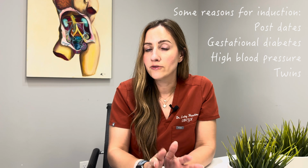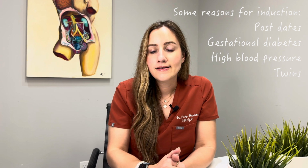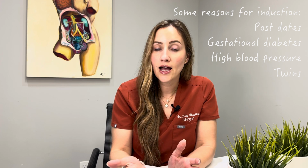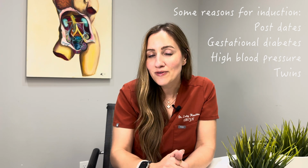So induction of labor could be done for many different reasons, and it's important to understand the reason that your provider is recommending induction of labor. Some of the common reasons include being overdue, which is also called post-dates. Usually we intervene with induction of labor around 41 to 41 and 3 weeks of gestation, depending on the provider. Another common reason could be a maternal medical condition like gestational diabetes, where our Canadian guideline recommends we induce labor between 38 and 40 weeks of gestation, for example. And another reason could be related to the actual baby. So perhaps there's an issue with baby and there's an indication to induce early or at a certain time. Perhaps a patient has twins and there is a recommendation to induce labor at certain gestational ages depending on the type of twins that you're carrying.